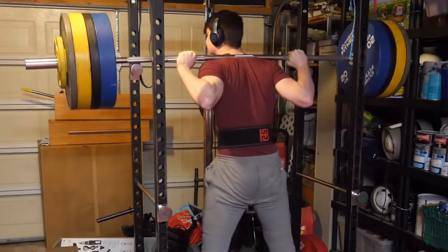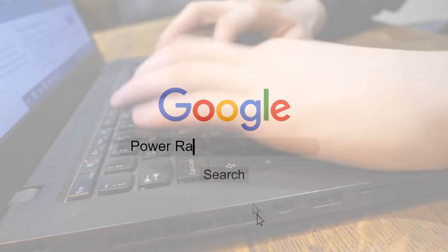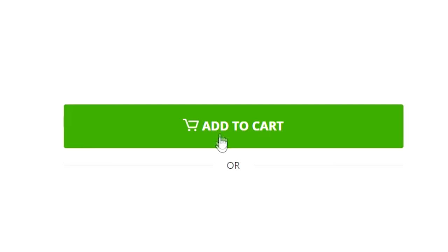For the new gym, I set up a list of what was needed. Firstly, a new power rack. This was my old power rack, and as you can see by when I put the weight back on, it's very flimsy. So after looking around for a while, I found a very sturdy one and placed the order.